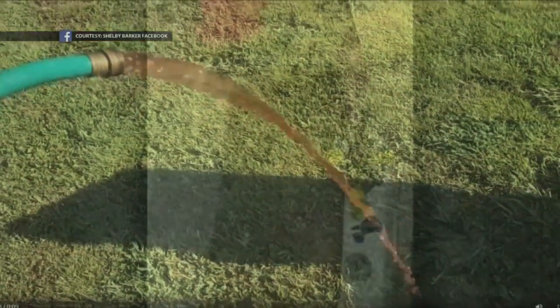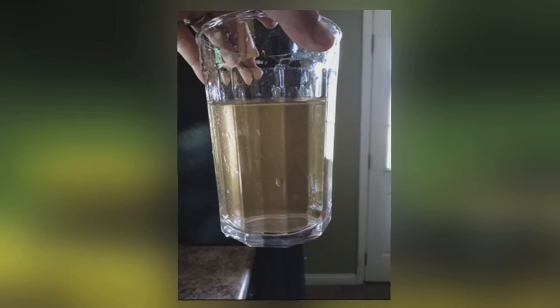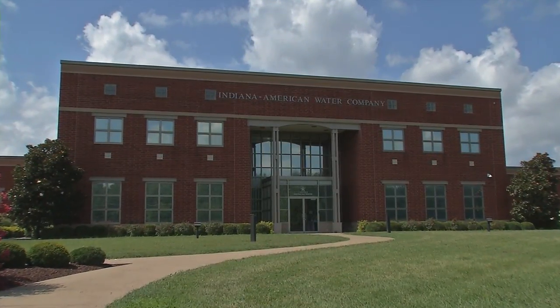Frustrated and still fed up with brown water. More cases in the last few weeks, all from manganese in Charlestown's aging pipes. How long will it take for people to see clear water for good? I think we'll know a little bit better after we get that flushing done. That'll take place over a number of weeks.